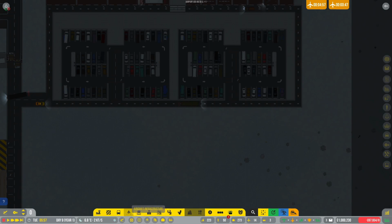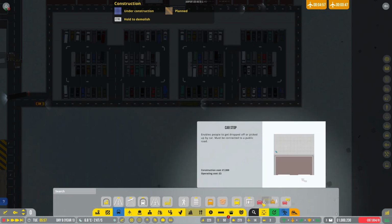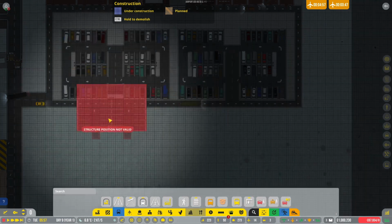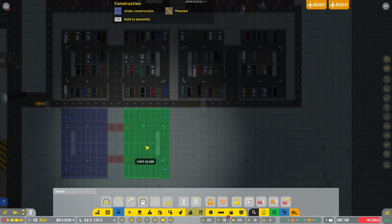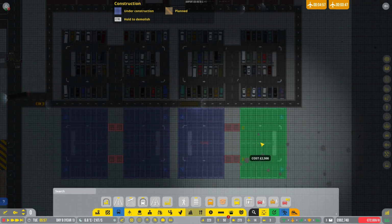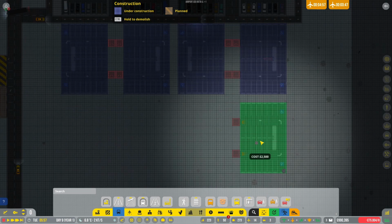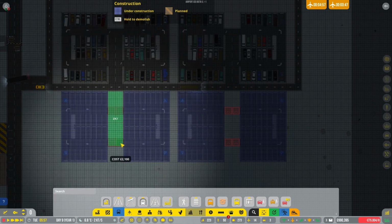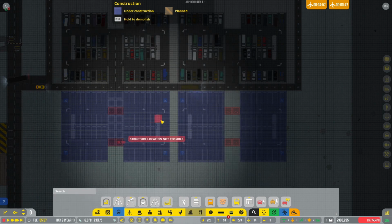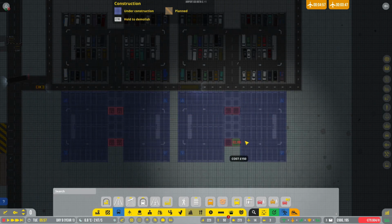So without further ado, let's find our public car park lot, and I think it's going to go, I've got to remember how I did this now, of course, yes. So we'll do it just like that. We'll mirror it, and let's just get the road in. One down there, one down there.